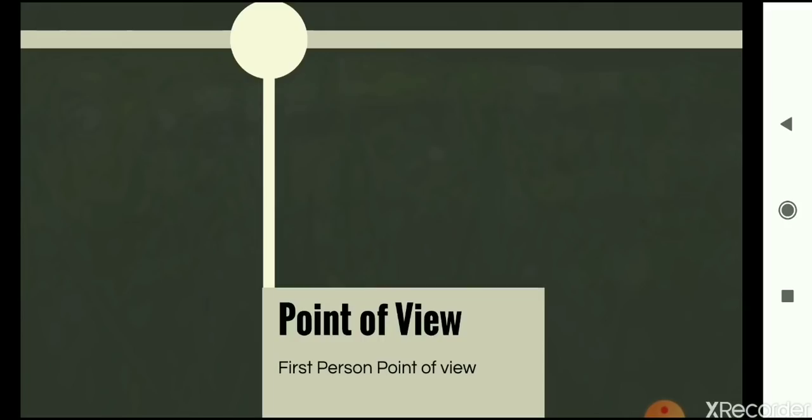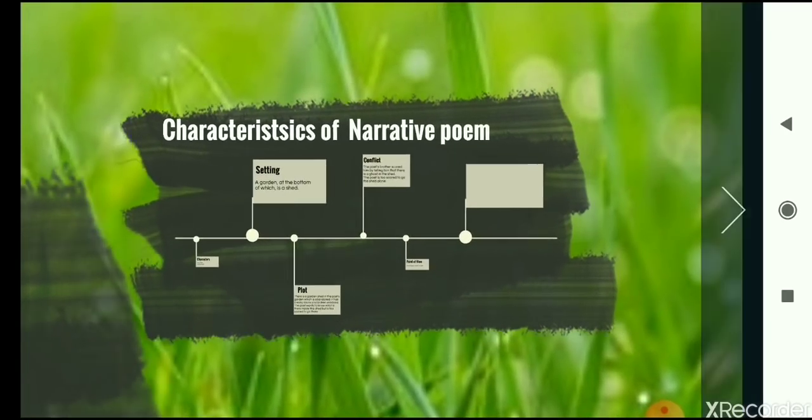I will peep into the windows, right? So the point of view is first person point of view.